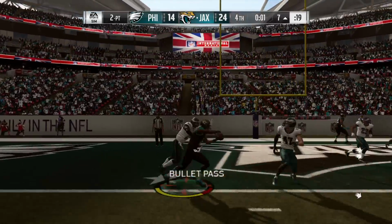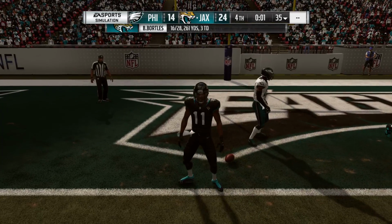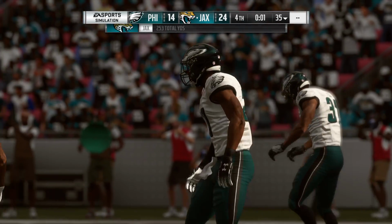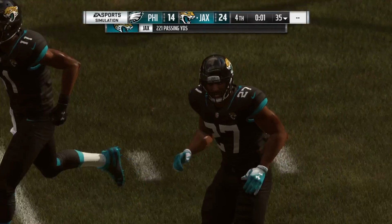Again, he'll drop to throw. And this will be incomplete. 1 second left to go. Tough there. Good pass. Hit the hands. He just couldn't bring it in.